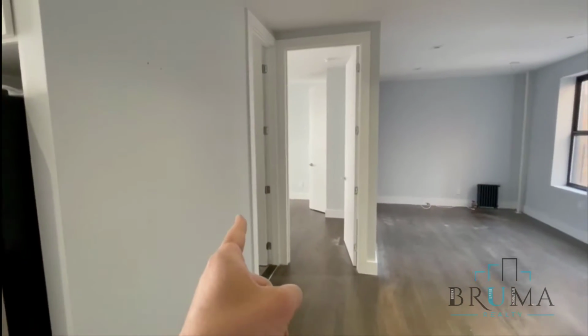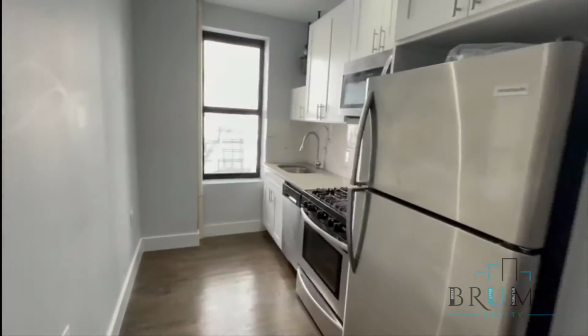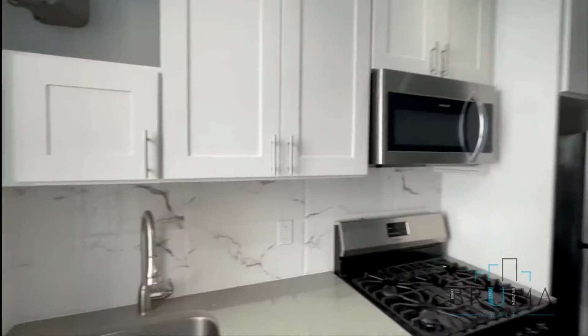Very big living room, bathroom right there. Sorry, bathroom's to your left. Bedroom and kitchen right on your left. So this window here, facing the side of the building.